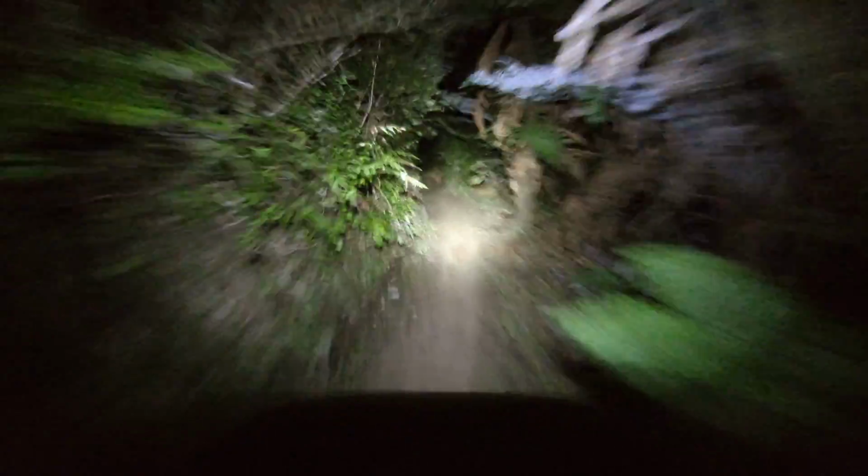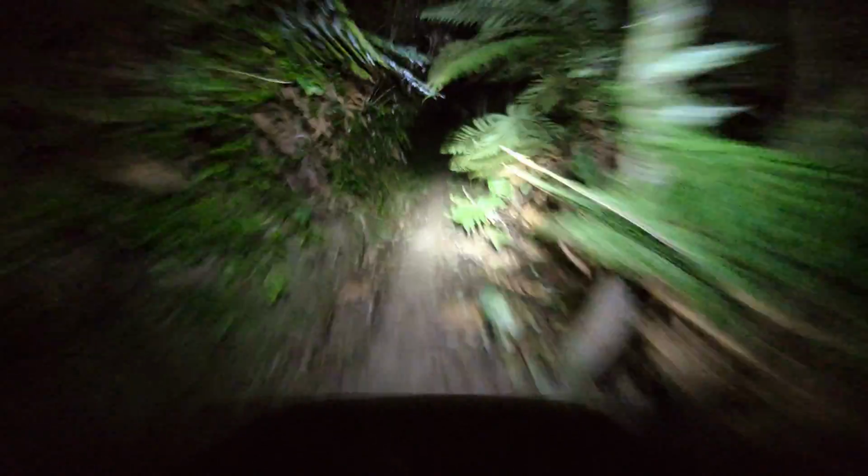Most New Zealand trails are going to have the general fern hanging over or branch. I know myself, I've knocked mine on multiple. Yes. And it's still going. The odd OTB.